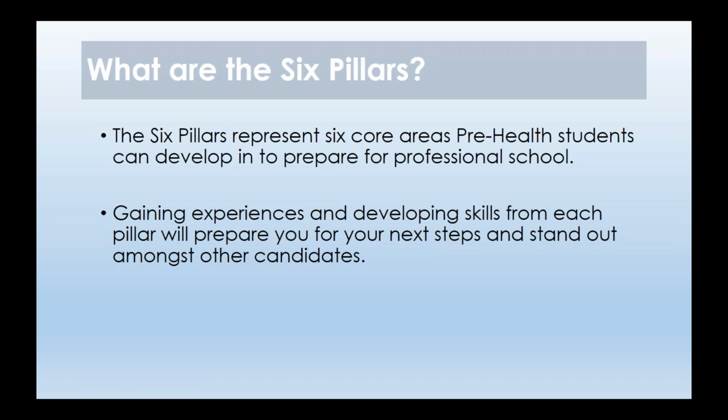So what are the 6 pillars? Many students on a pre-health track come and visit the Career Development Office looking for internship opportunities. Internships offer students hands-on opportunities to work within their desired field. However, in health professions, finding an internship is uncommon unless it is incorporated as part of the curriculum, just because it can cause student liability issues. So the 6 pillars represent 6 core areas pre-health students can develop in to prepare for professional school.